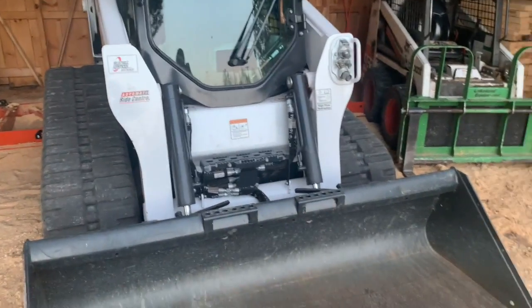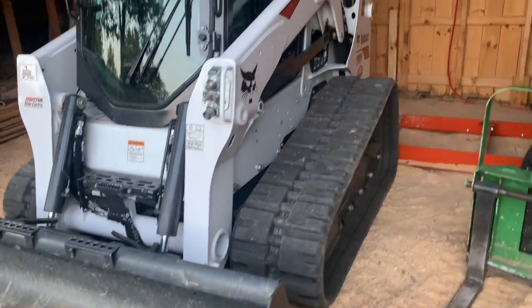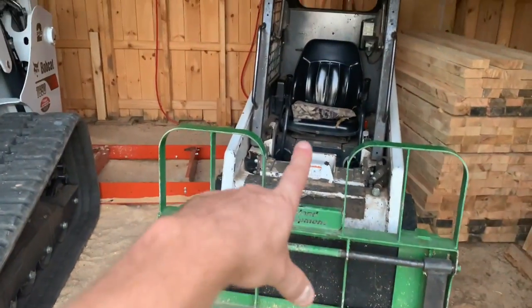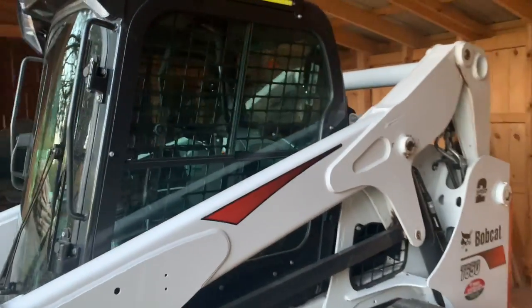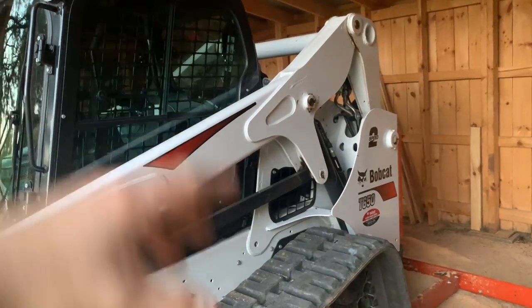Front end of the machine is all nice and tight, which it should be for only 400 hours, but once again, things add up real fast with wear and tear, and especially in the firewood world, you'll see weaknesses pretty fast in these machines. Just ask little Bob. He's been through a lot. Visibility is really good out the sides, my friends. Not too bad. You get different vantage points if you raise and lower the arms.